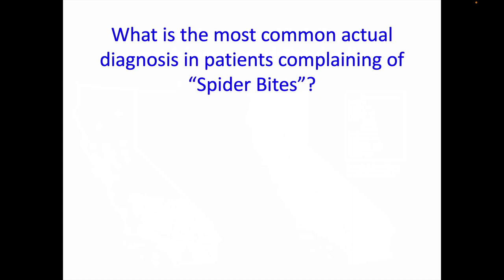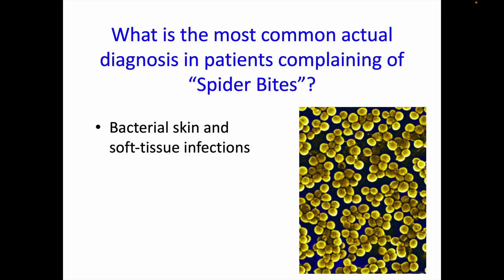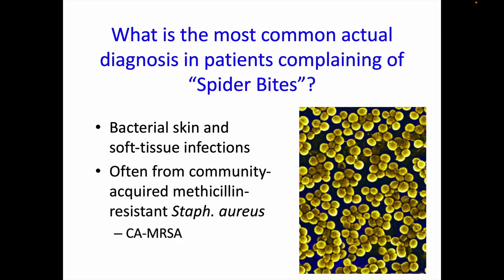Well then, what is going on with these people who have these alleged spider bites? A lot of the time, it's due to a bacterial skin and soft tissue infection, and quite often from community-acquired methicillin-resistant Staph aureus, or MRSA.